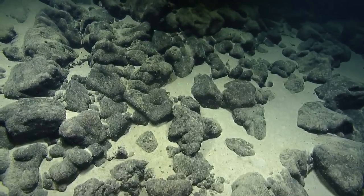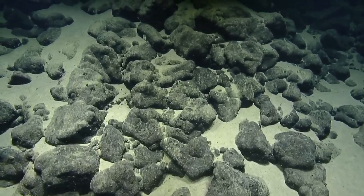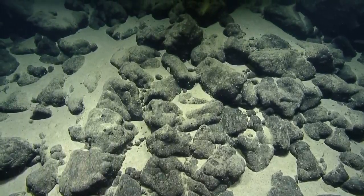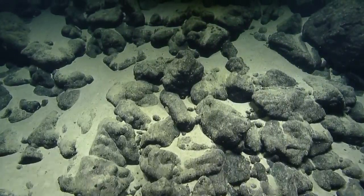I think just yesterday when we saw a fish with, what was the thing it was wearing on its head? Oh, a little parasite. Yeah. Isopod, isopod parasite? Yeah, like a little hat. Weird.